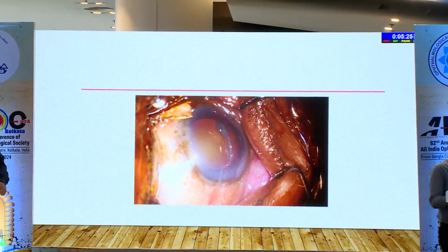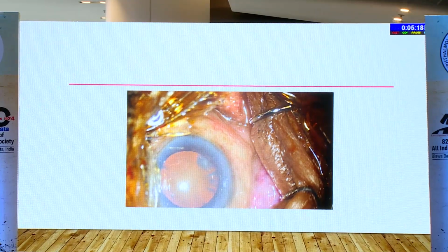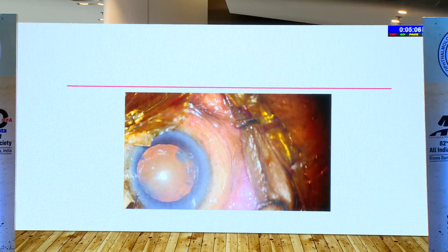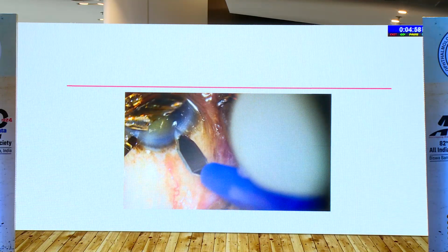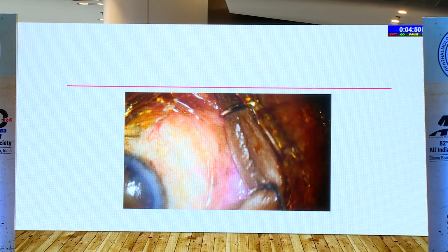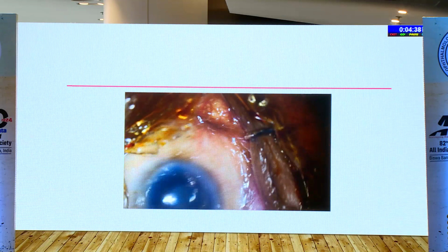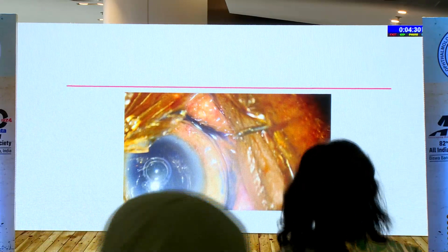The patient was cooperative for the speculum, and after that the eye is not quiet at all. It's moving around everywhere. Still, I thought I could continue with the surgery, so I started. The side port and the clear corneal incision were made. Even after that, the eye is not quiet. It's moving all around, going out of the field. Still, I thought I could continue somehow. Put the trypan blue, washed it, put visco.